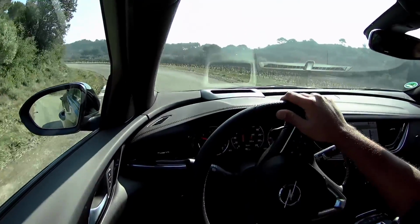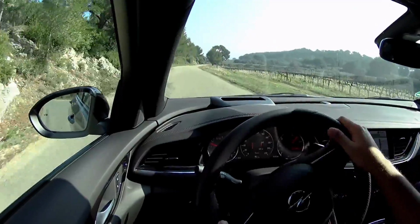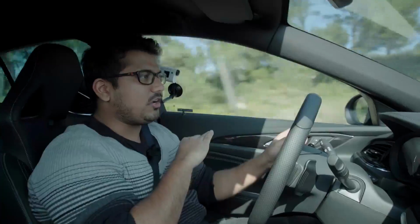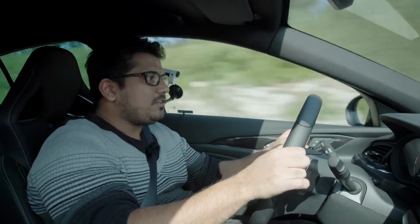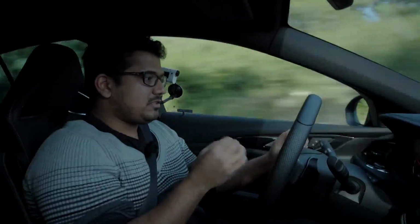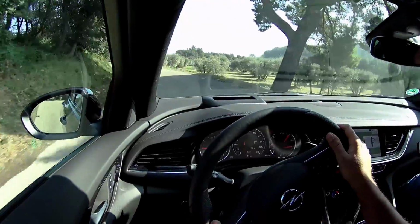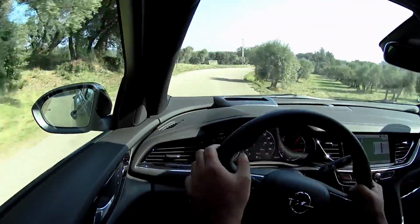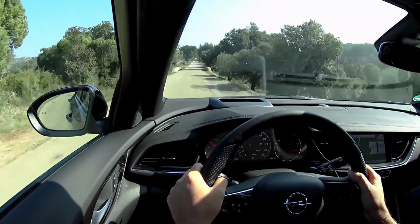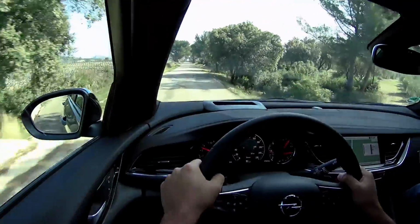But apart from that, the chassis is fantastic. It really masks the weight of 1,700 kilograms. You don't feel it at all. And when you're pushing it hard like this, the steering is so nimble, so reactive, it really follows the undulations on the road, so you get a good sense of what's happening. The Michelin tires for this car are also very good and communicative.